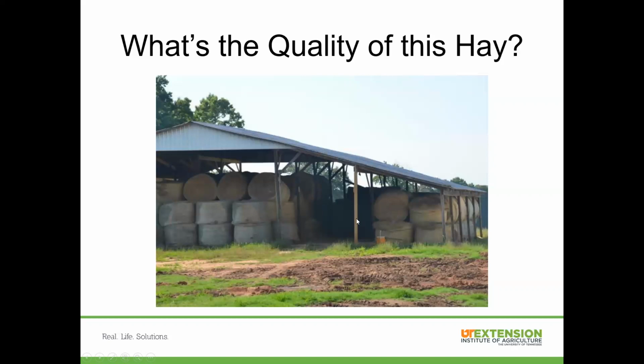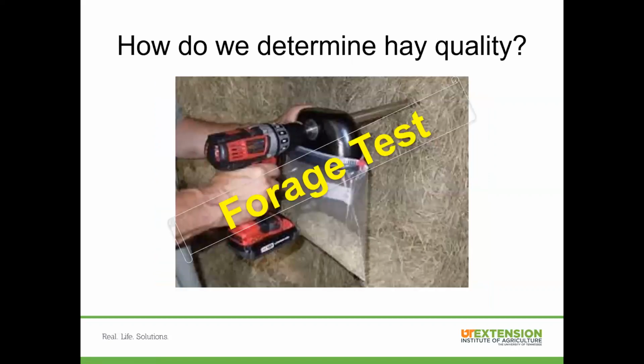And if we go out there, even if we forage test and pull those samples, we're combining them, but there may be some differences in those two harvests. So how do we determine hay quality? Well, it's basically by a forage test.